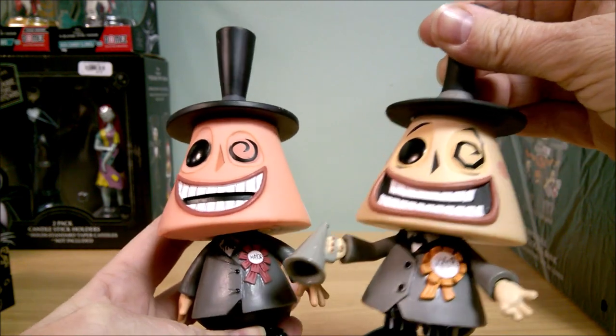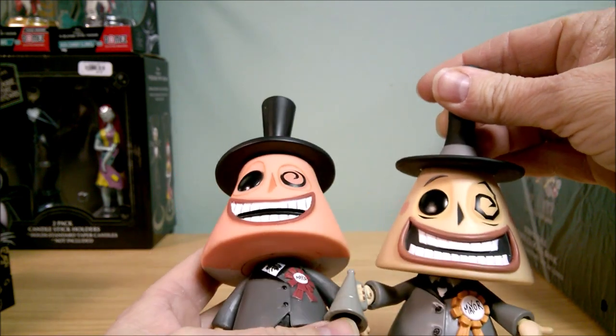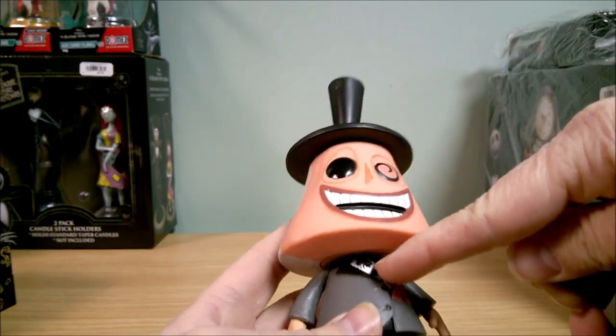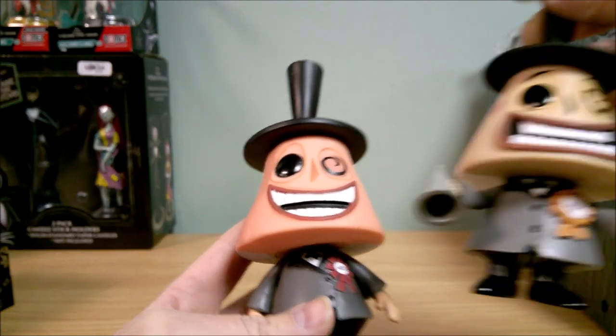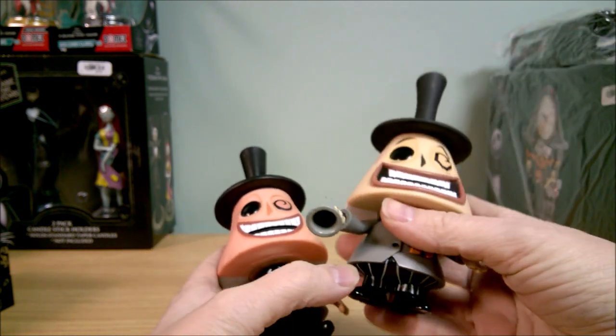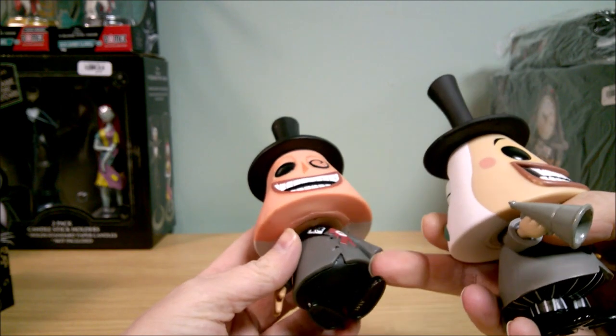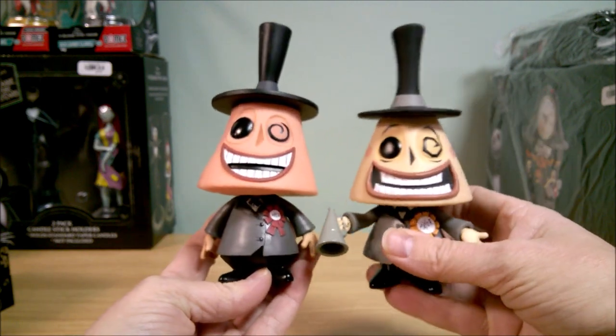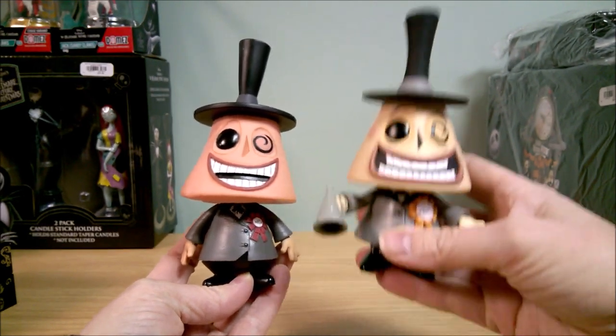The Mayor's ribbons, this one's more red, this one's orange. This spider is a lot cleaner than the spider here. Can't hardly see it, it's kind of dark. And he's got the striping on his pants as well, whereas this one does not. You can kind of see, quality-wise, that this one is a lot nicer.